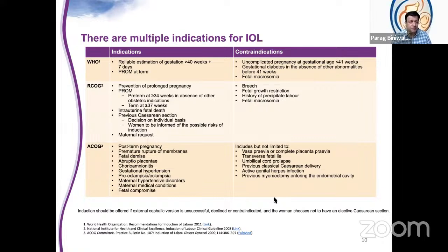PROM term or even pre-labor rupture of membranes or even premature rupture of membranes, where we would certainly like to induce a labor. And the RCOG and ACOG also talk about other conditions, which include intrauterine fetal demise, previous cesarean section. Of course, the decision has to be individualized, and even maternal requests. Some women do ask for induction of labor on a particular day. But typically, the induction would include conditions like maternal hypertension, preeclampsia or eclampsia, maternal medical conditions, and in our country, gestational diabetes mellitus is one very important situation where induction of labor is done.